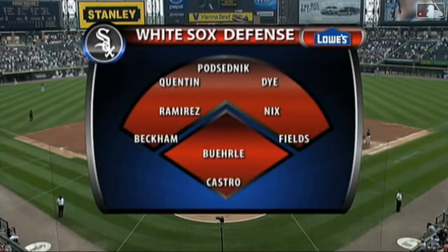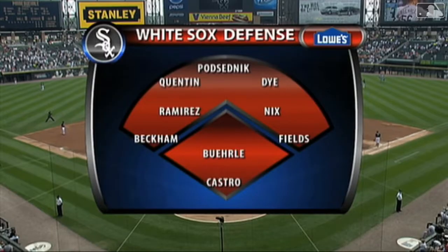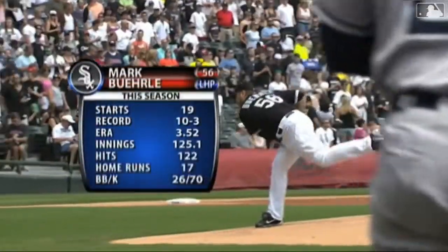The Sox's defensive setup and how they'll line up behind Mark Buehrle, left to right, is Quentin, Podsednik and Dye. In the infield, Beckham, Ramirez, Nix, Field. Castro behind the plate. And Mark Buehrle looking for win number 11 on the hill. He's the U.S. Cellular starting pitcher.